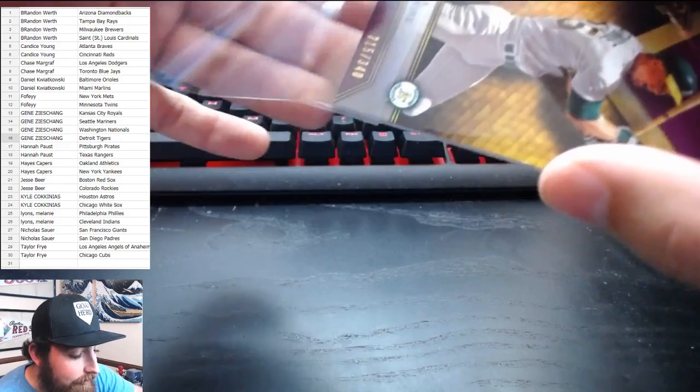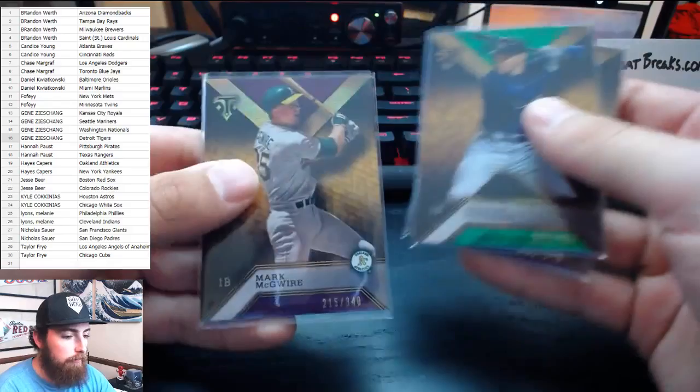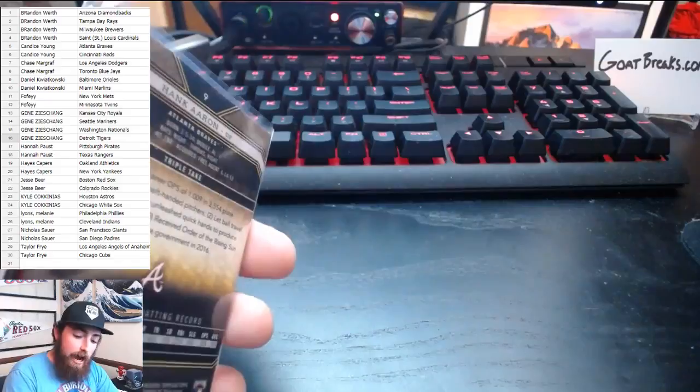That's why we don't like doing solo breaks like this, unless there's a bunch of packs. Like this, dude, there's 4 hits. It's straight to the hits. Hank Aaron. Freddie Freeman. Mark McGwire. Boom. Conforto has a bright future. Yeah, he really does. I didn't think he was a rookie last year. That's freaking nuts. It's mind-blowing.